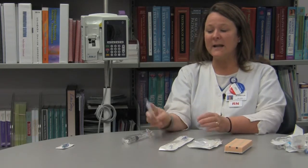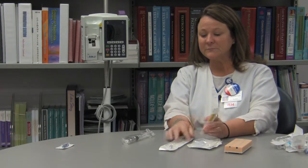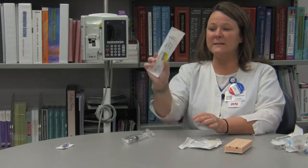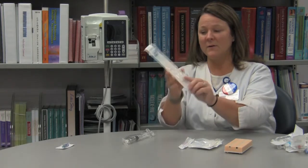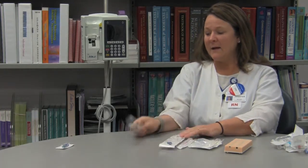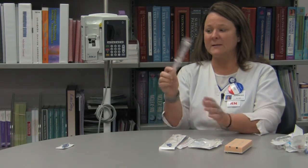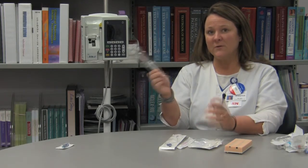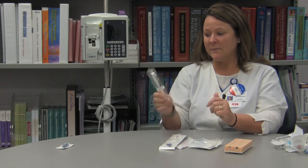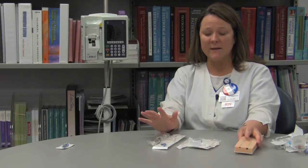You'll then need to get an angiocath off the clean supply cart. The extension tubing off the clean supply cart, they're all there together. And a flush, this will probably be in your med room somewhere around the Pyxis. These are the saline flushes. We don't charge for those, so you can just grab one and go. So this is what you'll need if you're starting an IV.